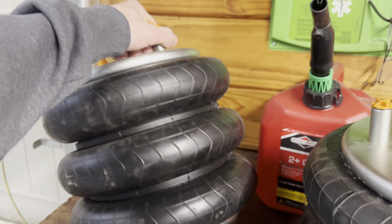Now you guys may be thinking these are a lot bigger than a traditional helper bag setup. Well, I have had helper bags on this truck, and for some reason, I have broke every single set, and it has been through like 3 sets of helper bags. But I'm just sick of being out of town and the bag blowing out on this truck and then driving home with the trailer squatted to the moon.